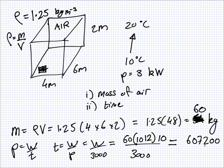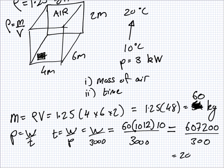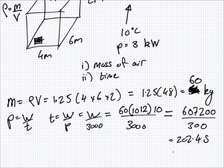That big? That's pretty big. Oh, over 3,000. Okay, so 202.4. 202.4 seconds. So, what's that? 3 minutes and 22 seconds? Is that right? About? Yeah?